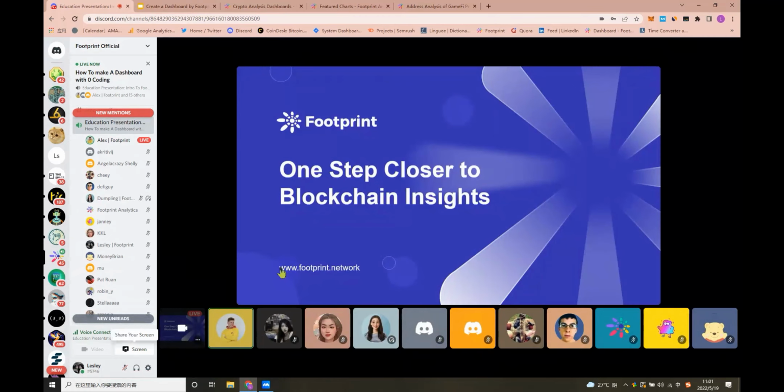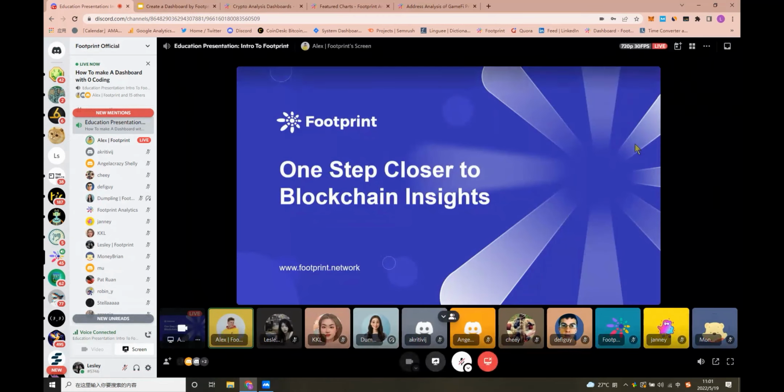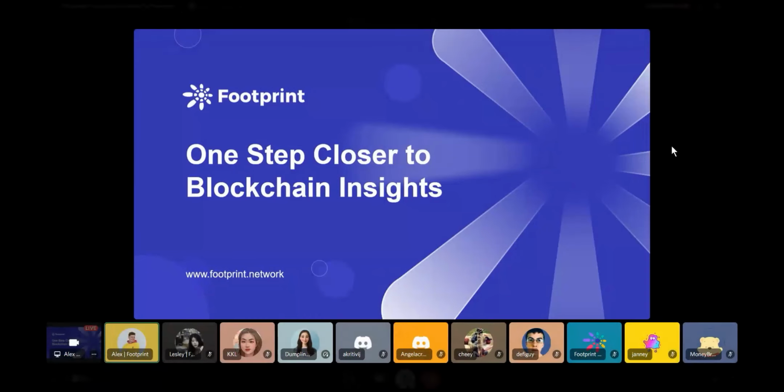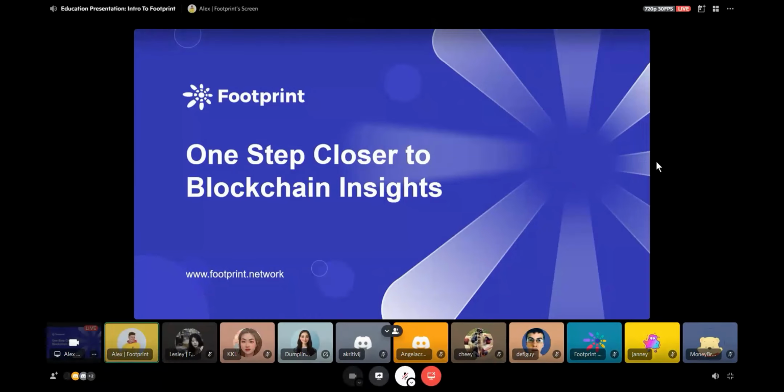So, just to give you a little background on Footprint. Footprint is an all-in-one blockchain and analytics platform, with the goal to make blockchain analytics accessible to anyone and everyone. So today in the presentation, I'm going to give you a little bit of background about Footprint, some of the features we offer, and how we differentiate ourselves from the competition.